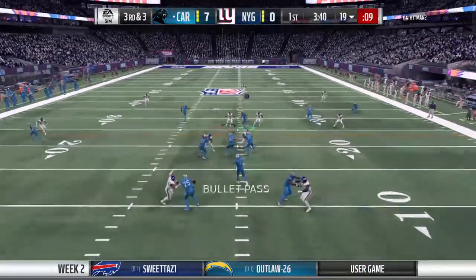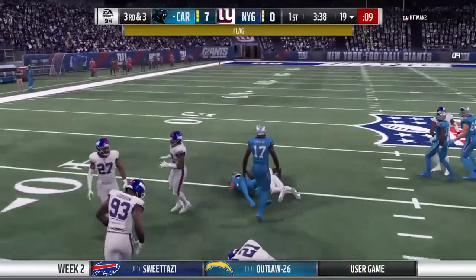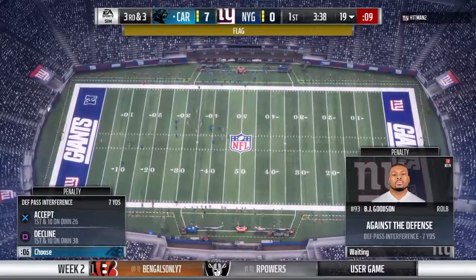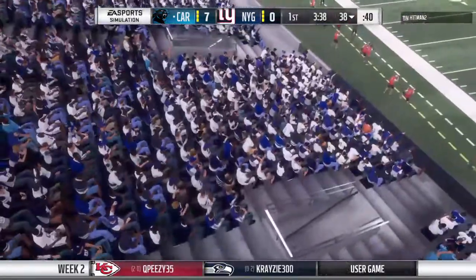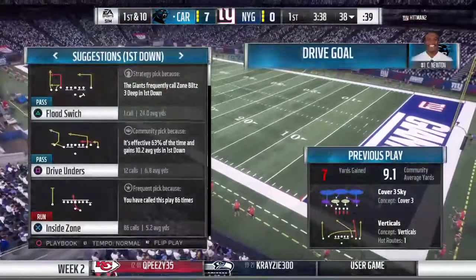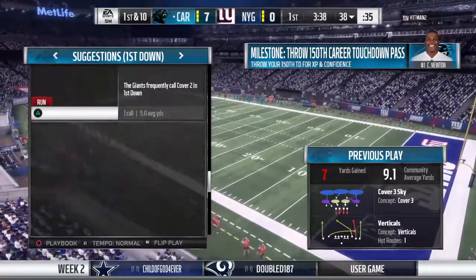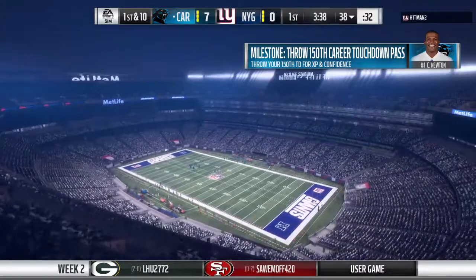Out of the gun, Newton gets it to Benjamin. It's caught and brought down, but not before he was able to break the tackle, and the extra effort moves the sticks. So even with the pass interference, it's a completed pass. They'll go ahead and just take the play instead. How about the effort? Making the catch despite the pass interference. Nothing else to be gained on the play. No need to take the penalty. The play stands.